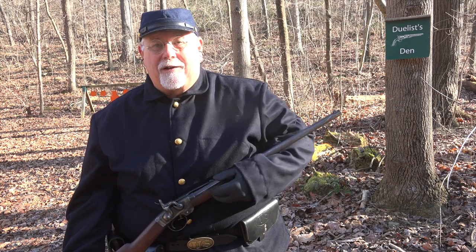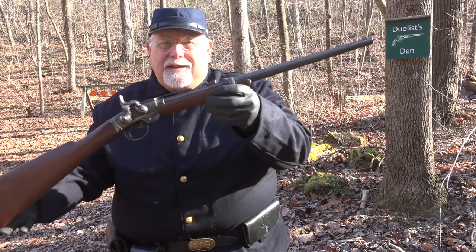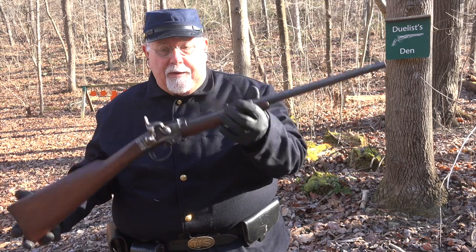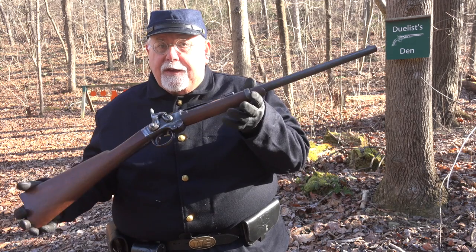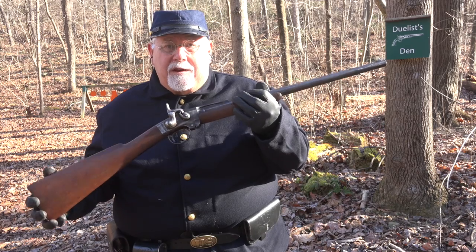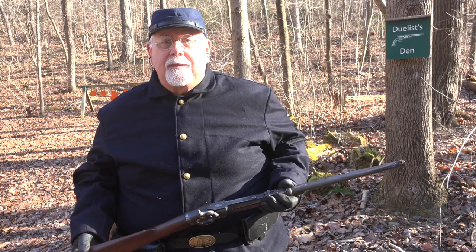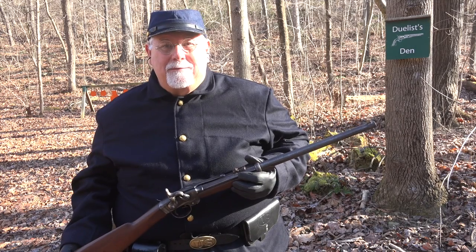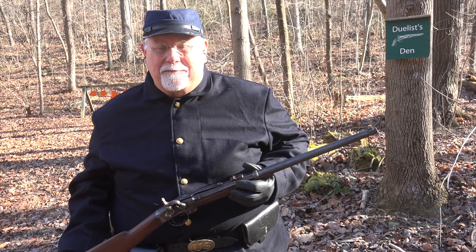And our subject today is this beautiful Civil War original Smith carbine. Now, this was the fourth most issued carbine among Union cavalry in the Civil War. So let's take a look at it and maybe make Evil Roy dance a little bit.